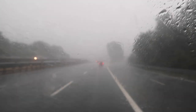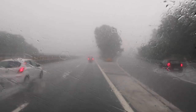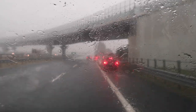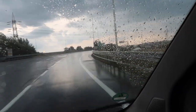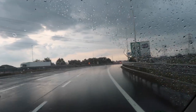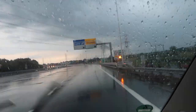It's raining in Italy. And it's raining along the way because we can't drive. Now it's only raining just a little bit. I think we had the worst. But it's a rainy day in Italy. Good for nature.